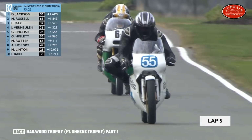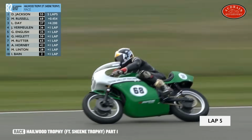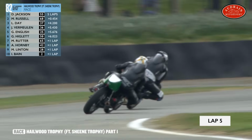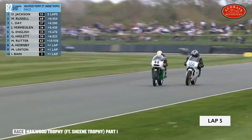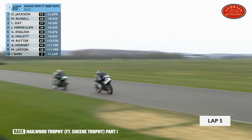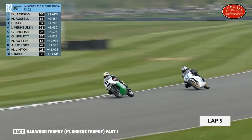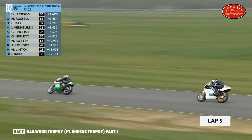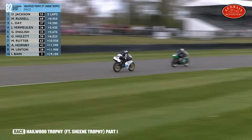The two different classes of bikes will be competing against each other here. Dan Jackson on the 350cc two-stroke up against the 750cc Triumph, and it's going through. He's going through. Michael Russell has already passed. He was so planted round there, so compliant. You watch Dan Jackson's 350 just looked a little bit hard, a bit nervous. He may still have a bit of pressure, but this isn't over yet.